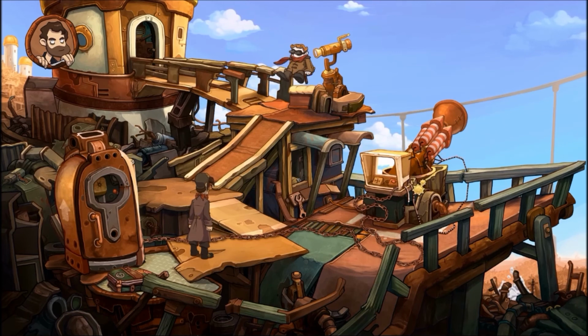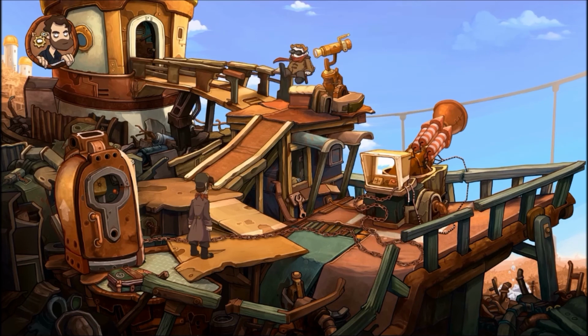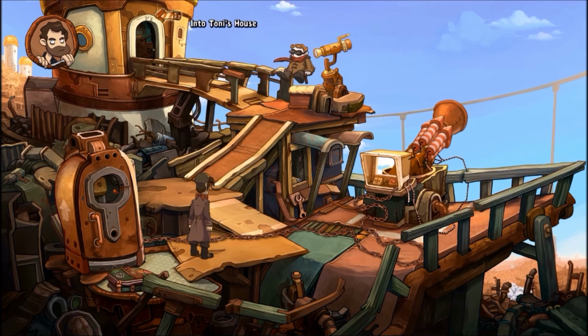Is the pod actually attached to the harpoon? I don't see that. But I don't see much else to go into the house. I don't see much else clickable here. So let's go talk to Wenzel.